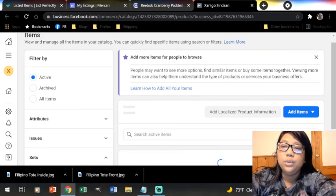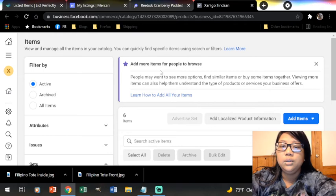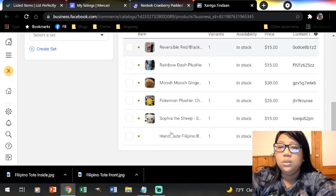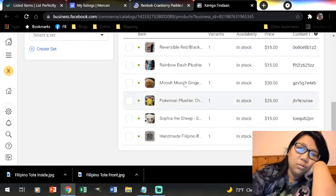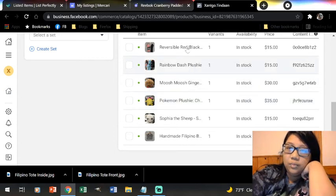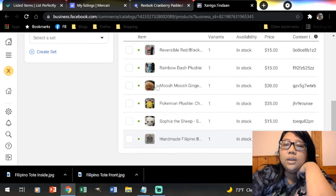So you can only access this version on desktop, but on your phone you can do individual listings. And as you can see, because I did Sophia the Sheep, Chingling, Moosh Moosh, and Rainbow Dash on my phone. I did the reversible red and black deal and shirt and the Filipino handmade tote just now. So yeah, I think it's pretty neat.